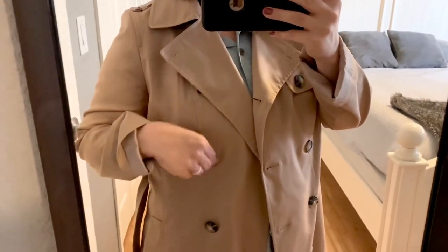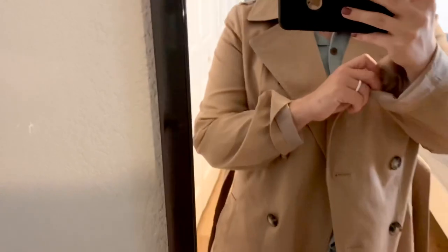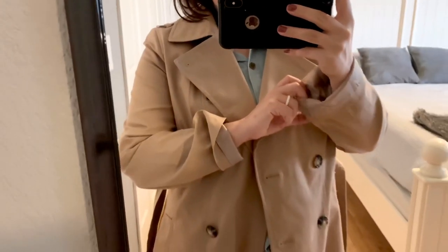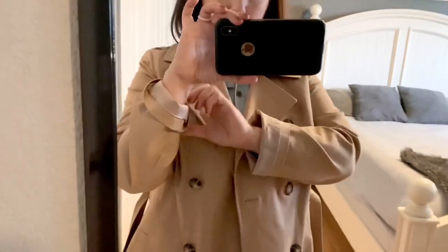The only thing that I wish this jacket had was a hood, but because it's this lighter camel color, I probably wouldn't wear it in the rain much anyway, though it is waterproof. So that was something that I think I'll get a lot of use out of for years to come.